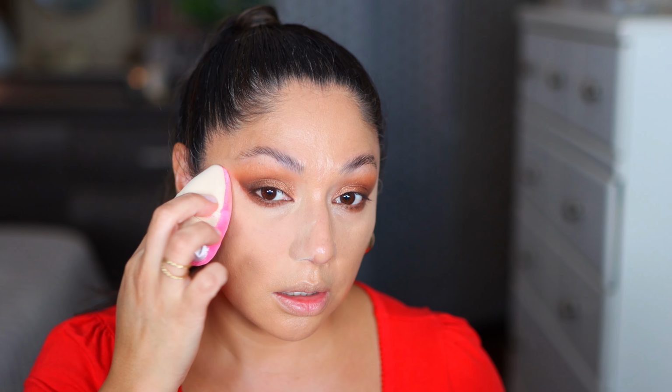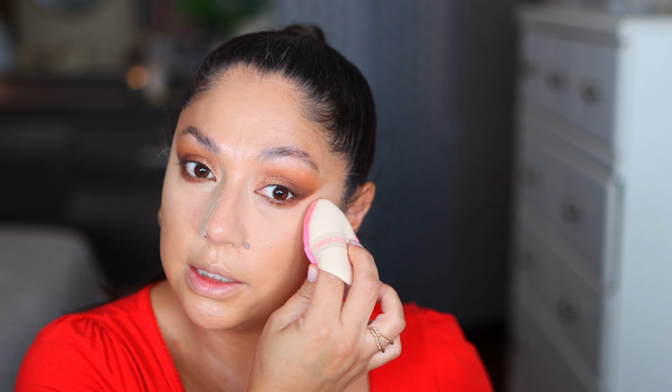I'm going to be using my Mercier translucent powder to set everything in place. This powder has been around for a while. It's one of my favorite powders, and I'm trying to use it again since one of my other favorite powders has been discontinued. Why would they do that, right? That is so crazy. But nonetheless, we do have powders in the market that are very nice and beautiful, like the Mercier powder. All right, guys, so here is how the under eyes look now with the powder.